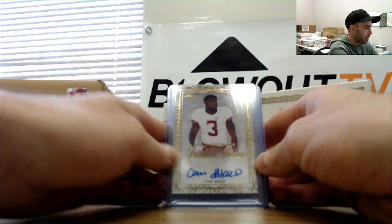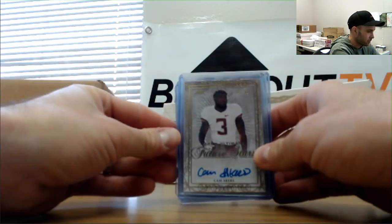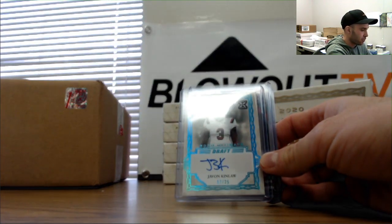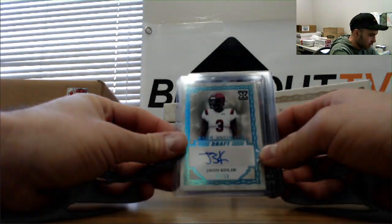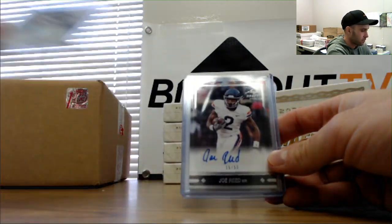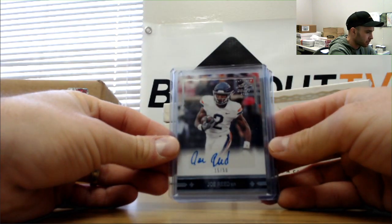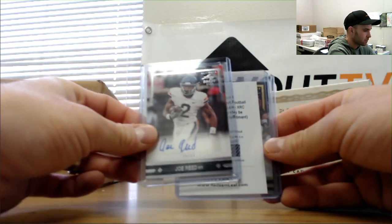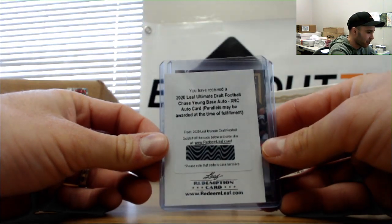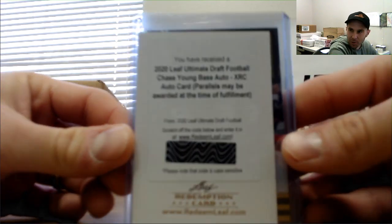All right, we'll begin with 21 of 30, Cam Akers. Javon Kinlaw. That is 17 of 25. Joe Reed, 15 of 50. No, look at that. Chase Young, base autograph XRC. Parallels may be awarded at time of fulfillment. Possible number 2 overall pick there.